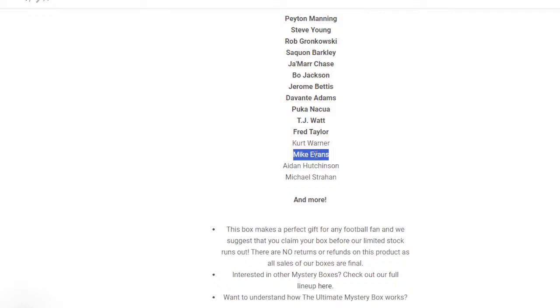So a lot of great receivers left. Jamar Chase, Puka Nacua, Mike Evans. 3 top 10 receivers in the NFL, all out there in the diamonds. We still got Aiden Hutchinson. Had a monster game against the Dallas Cowboys. One of the best young pass rushers in the game, Aiden Hutchinson.